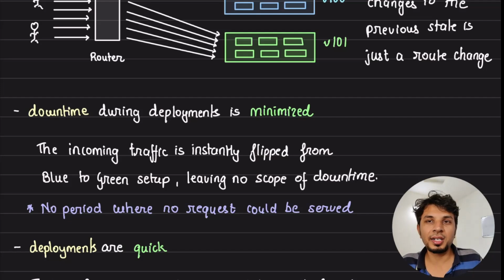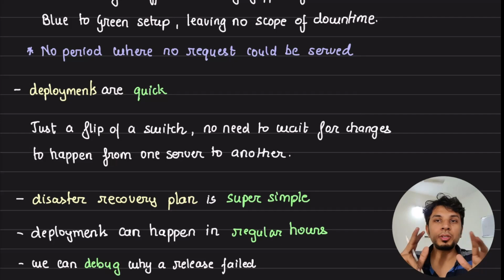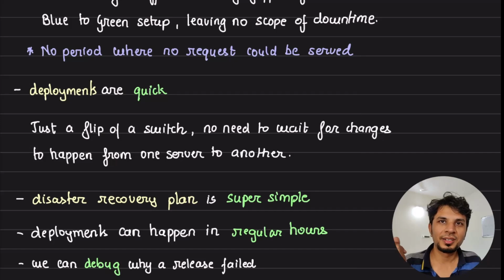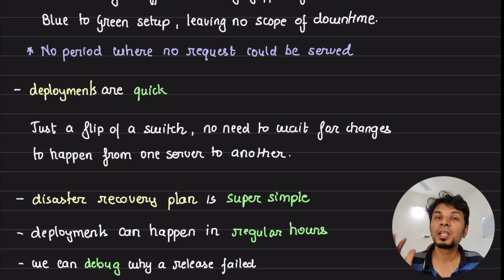Next one, deployments are quick. Deployment is just a flip of a switch. You take your time putting your code into the newer fleet, but the actual deployment, so basically, what's the deployment duration? Deployment duration is the time it takes for you to serve 100% of traffic from the new version of the code. Here, that happens at a flip of a switch, which is lightning fast. So you don't need to wait for the changes to happen across all the servers slowly and steadily to see if it is working fine or not. This is very fast, right? A big advantage.